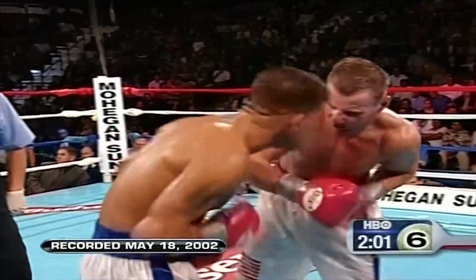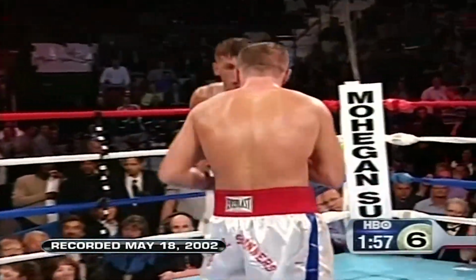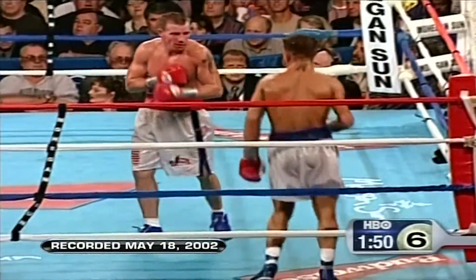So the pace slows slightly here in round 6. Gatti's fighting his sticks is going to come out now, and it's going to be nothing but a slugfest, I think, for the most part. And I think Ward is going to put enough pressure on him where he can't really box him. He's going to have to fight.